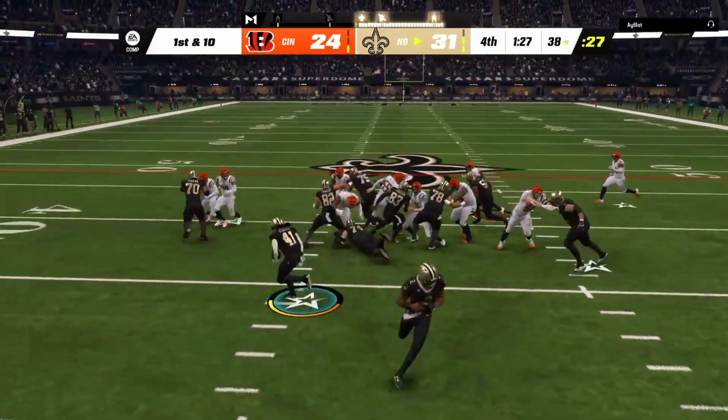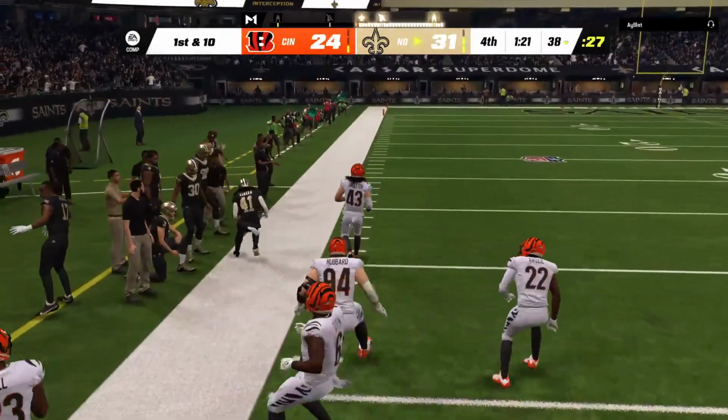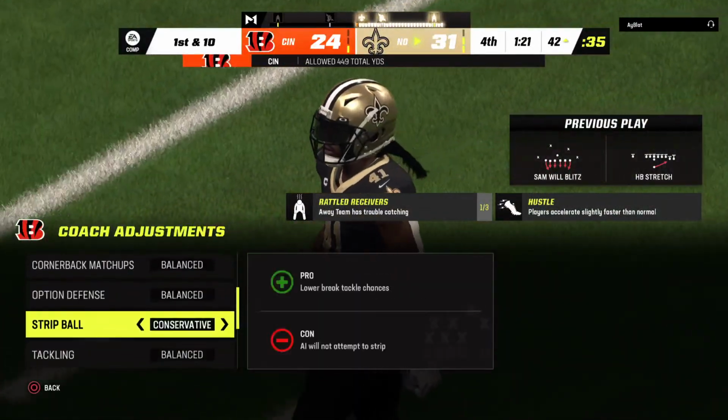Now, the beauty of extending a play is sometimes your receivers find their way open, but oftentimes you end up closing down part of the field and bringing those defenders to the ball. And that one was picked off. Great way to start the drive. 20 big ones and a first down.